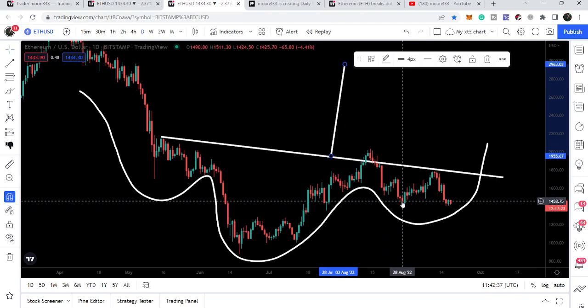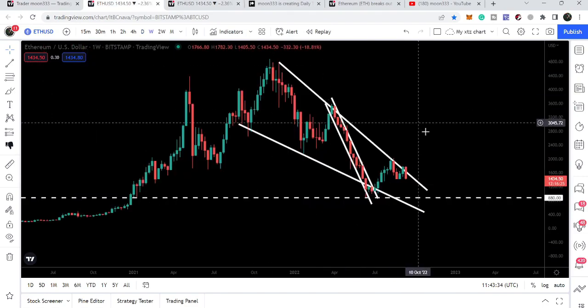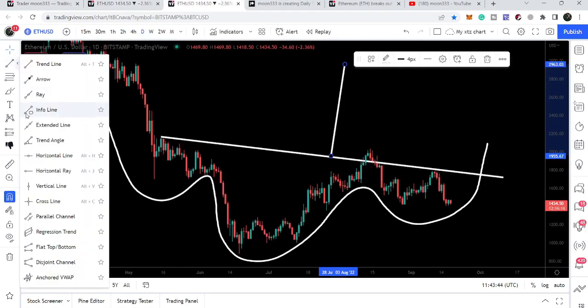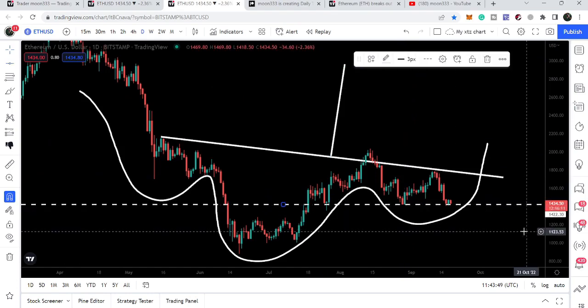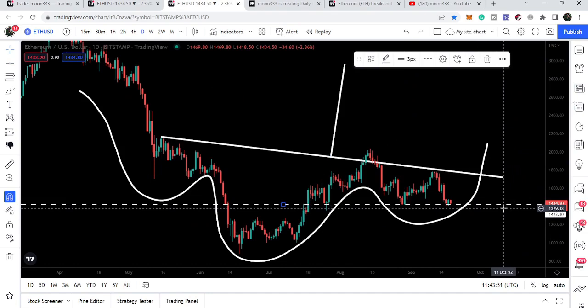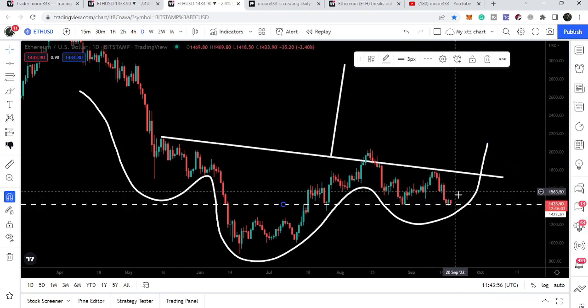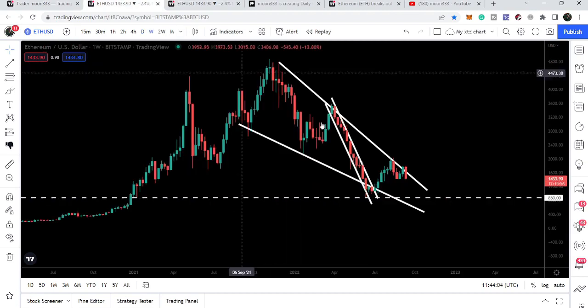But unless the support of this right shoulder is broken down, we cannot expect that the price line is getting rejected, and after getting rejected, will move more down to test this support of $880 on this bigger time frame chart. By the way, the support of the right shoulder is here. If I place a trend line here, you can see we have approximately this support at $1,400. Here it worked as a support, here as a support. Therefore, again, it can work as a strong support. If it is broken down, then we can expect that we are getting rejected and can move more down to test the support.